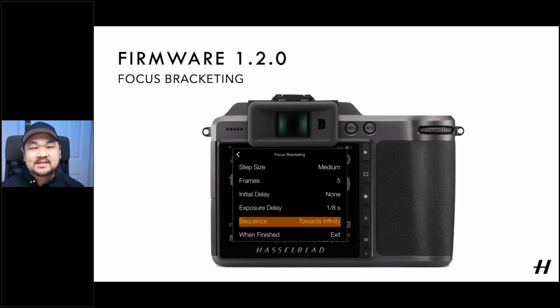Finally, the behavior when the sequence is finished, whether it stays in focus bracketing mode or returns to a normal single frame capture.